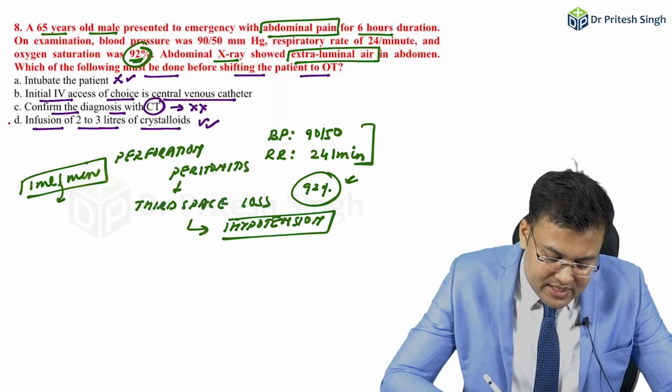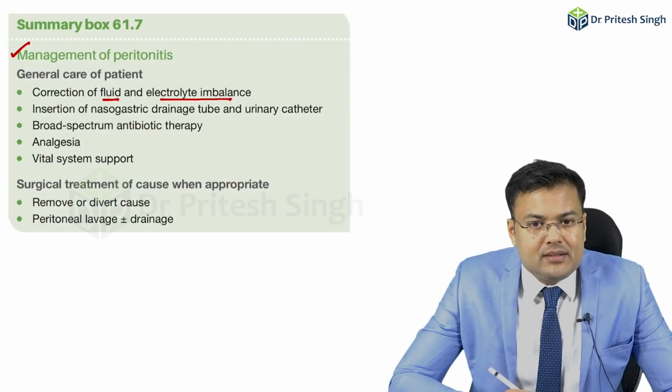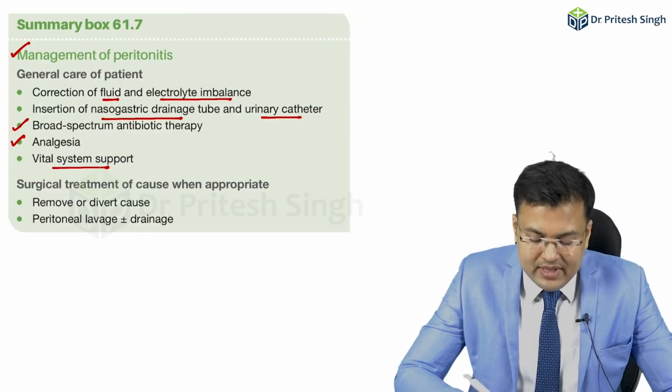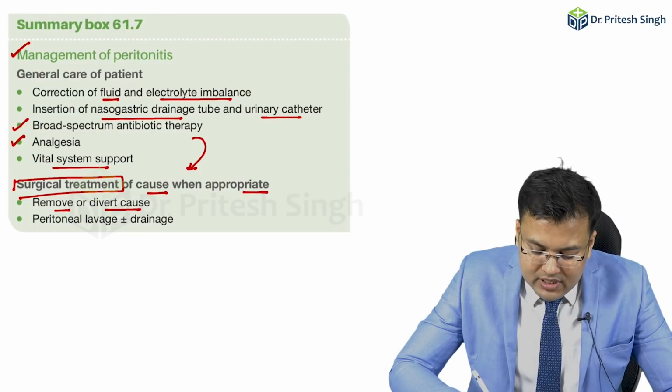Now see what is written in Bailey and what the literature says. Management of peritonitis: first, correction of fluid and electrolyte imbalance, then insertion of a nasogastric drainage tube and urinary catheter, broad spectrum antibiotics, analgesia and vital system support, and the surgical treatment of the cause when appropriate. So first resuscitation and then surgical treatment. Remove or divert the cause, peritoneal lavage with or without drainage.